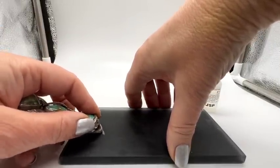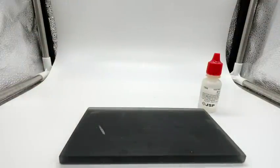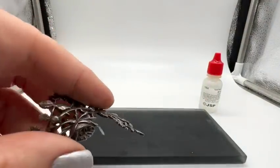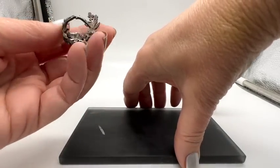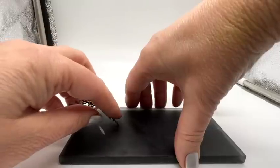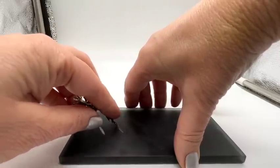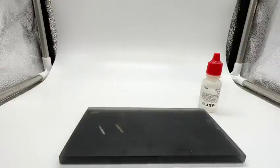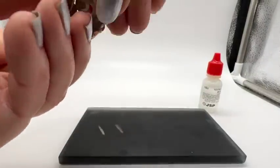Do a little scrape. Of course, if you were going to try this at home and you had something that was really old or looked very special, I wouldn't just go scraping stuff off for sure. I'm careful about which pieces I do. I guess I'll scrape this here. It's kind of the only place I can get it. Okay. That one maybe isn't real. I don't know. I don't like the way that one felt. And let's do this one too.